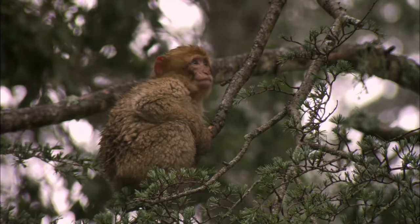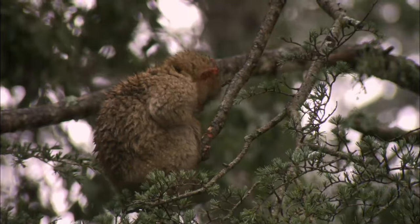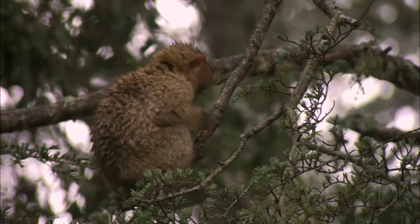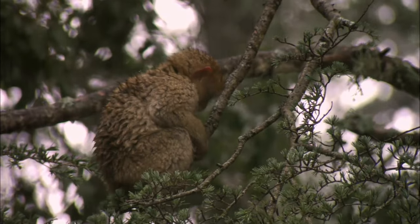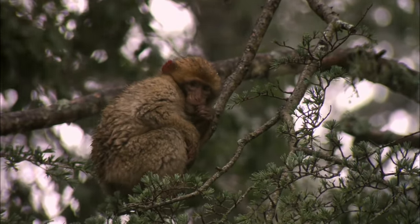Imitating their elders, the young macaques eat the branches of cedars. Their sharp little teeth gnaw away at the tree. 100-year-old cedars have never experienced such an assault. We closely examined its diet to find out if a need was not being filled by grasses or shrubs in the undergrowth.